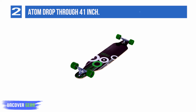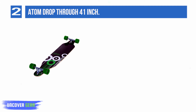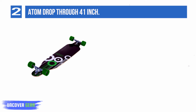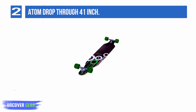List number 2. Atom Drop-Through 41-inch. A low deck and maximum stability make this Atom Drop-Through longboard an ideal longboard for carving your way down a well-paved hill. Its ease of pushing also makes it a nice pick for long-distance cruising, riding around town, or commuting on campus. The maple drop-through deck provides 9.6 inches of leverage, eliminating wheel bite and making it easier to carve back and forth on the road.